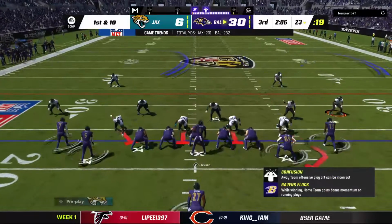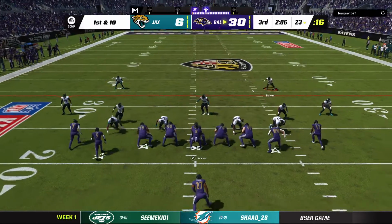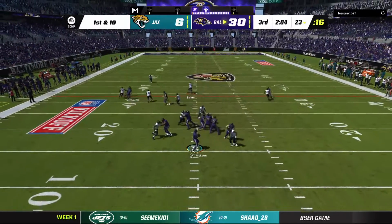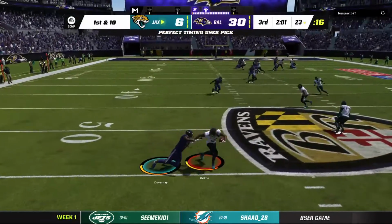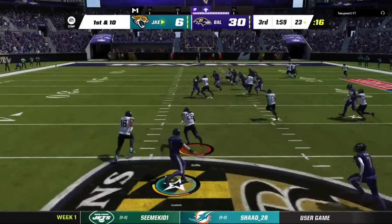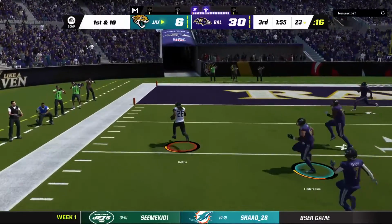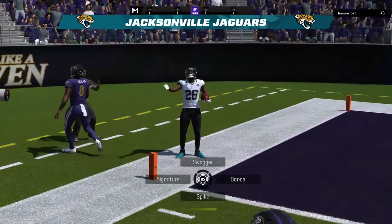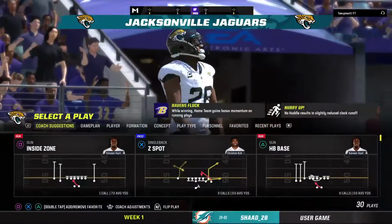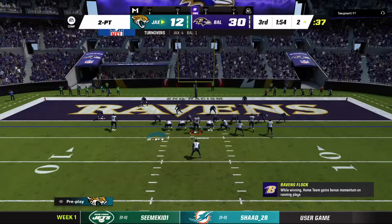The Raven offense set at the line for this next drive. The offense running out, and they are charged up, ready to go after reaching the end zone on their last drive. And now this is intercepted. My goodness. Shaquille Griffin with a pick, and he will take this one home. It's a touchdown.